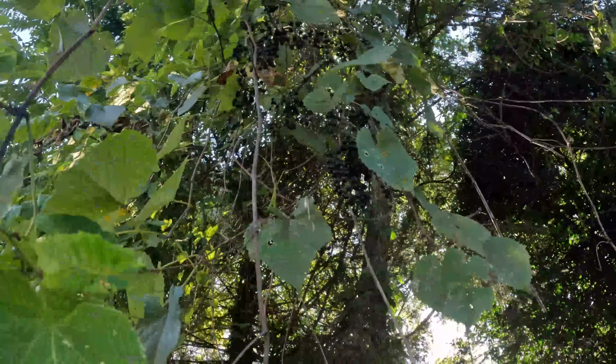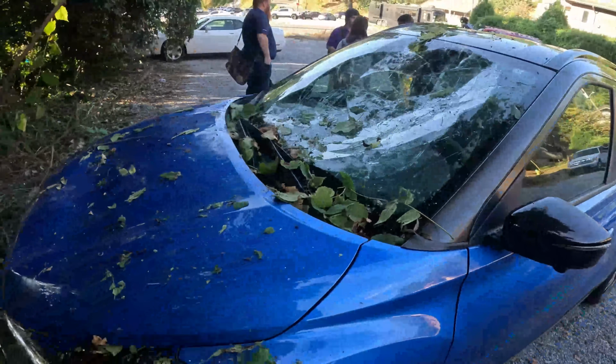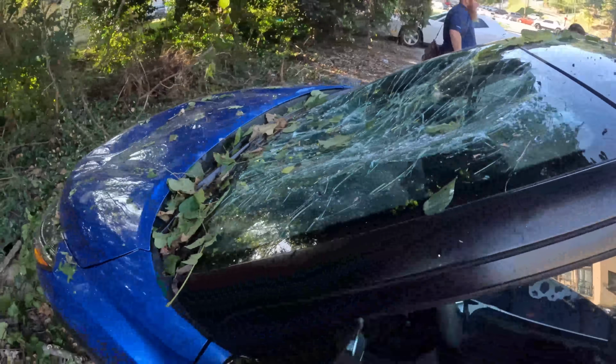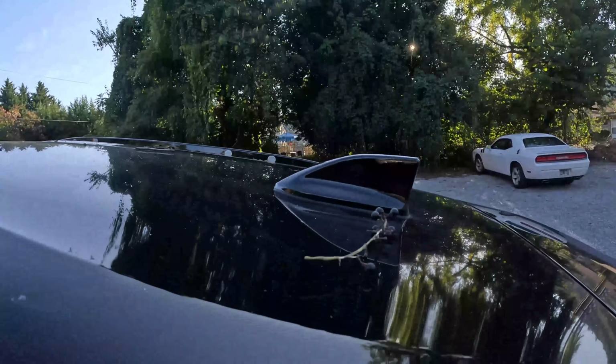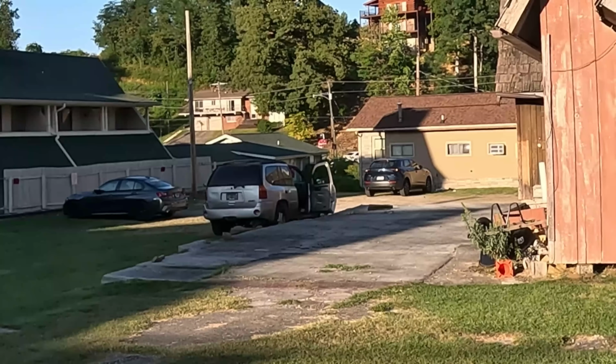What it looks like when a bear steps on your car. It was going for those berries right there on that tree, and it was using the car as a stepping stool. The car did not fare well. Evidence. Brand new car. A wide open door with nobody around, that just screams bear to me.